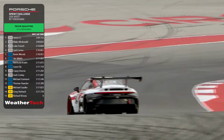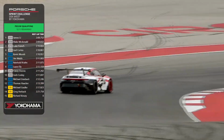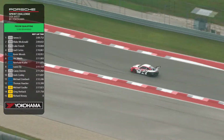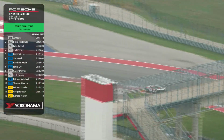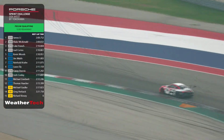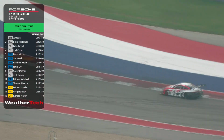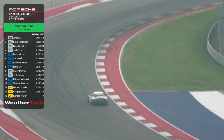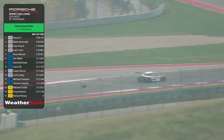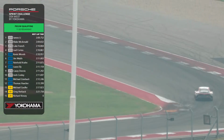All right. Well, we'll also try and listen into race control here a bit in this session to see if we hear any word on track limits, as that's always a hot topic here at COTA. But it's important. You've got to stay within the boundaries. And so far, it looks like James Lee has managed to do it. The best of anybody still with that 209.7 over Blake McDonald. Only two drivers sub 210 right now.